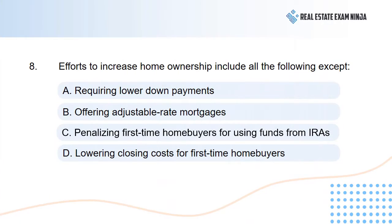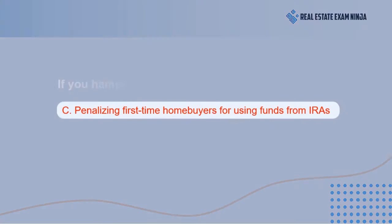8. Efforts to increase home ownership include all the following except A. Requiring lower down payments. B. Offering adjustable rate mortgages. C. Penalizing first-time homebuyers for using funds from IRAs. D. Lowering closing costs for first-time homebuyers. The correct answer is C.